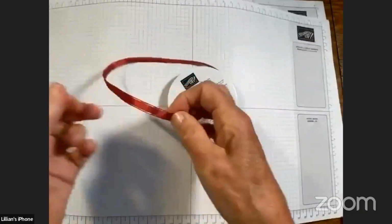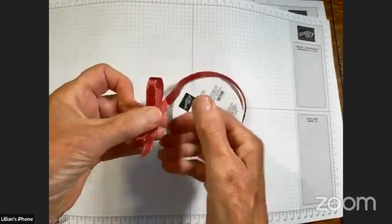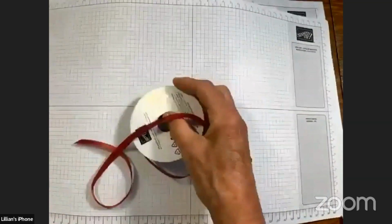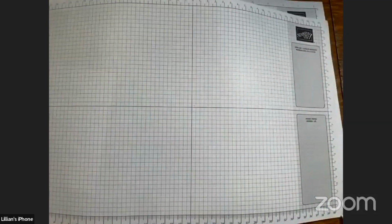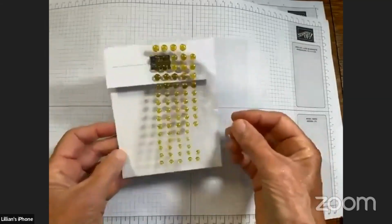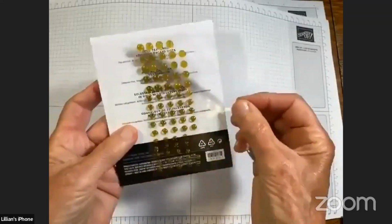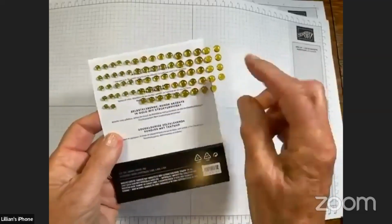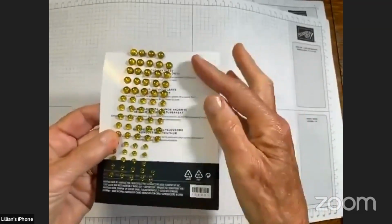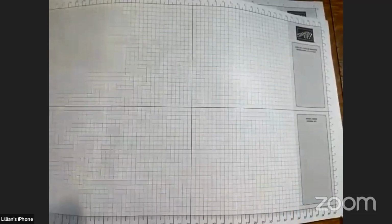There's also this gorgeous ribbon. It's cherry cobbler with gold again. It's soft. It goes very flat. It's easy to work with, and so would not add too much dimension to your project. So for mailing, it's good. These are the gold adhesive backed dots, and they're actually 3 sizes, large, medium, and small. So I love that you get the variation. You can see I've used a lot of mine already. I think I need to order some more today.